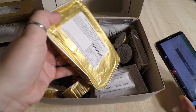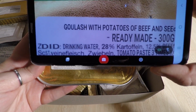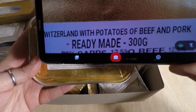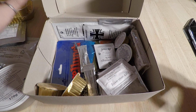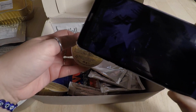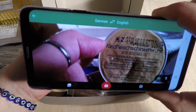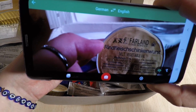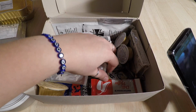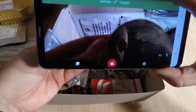My goodness, it's huge. These are massive big portions as well. The Germans really hook you up. Okay, goulash with potatoes and beef and pork. Okay. Oh my god, I don't know what to pick up next. Again, I have no idea what this is. Something with ham sausage. So maybe some kind of pate or meat. Just keeps going, guys, doesn't it? Okay, what is this one?